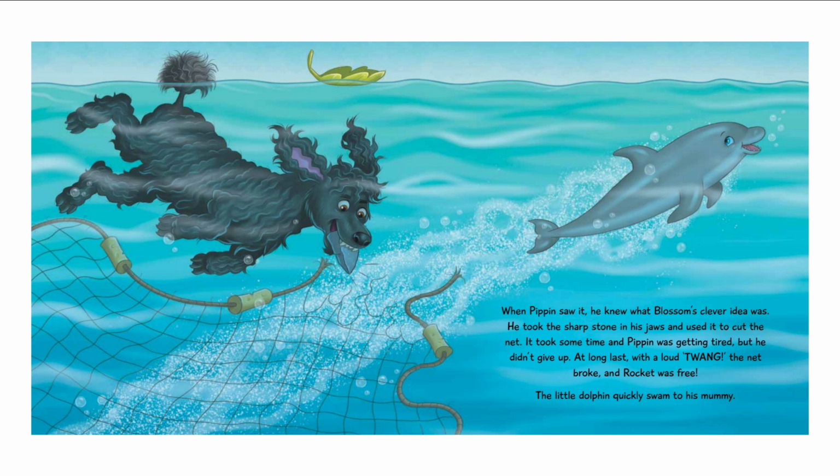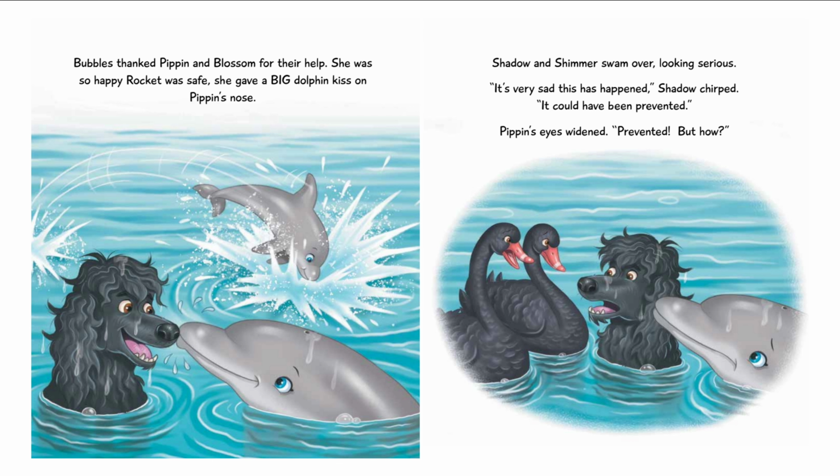When Pippin saw it, he knew what Blossom's clever idea was. He took the sharp stone in his jaws and used it to cut the net. It took some time, and Pippin was getting tired. But he didn't give up. At long last, with a loud twing, the net broke and Rocket was free. The little dolphin quickly swam to his mummy. Bubbles thanked Pippin and Blossom for their help. She was so happy Rocket was safe. She gave a big dolphin kiss on Pippin's nose.